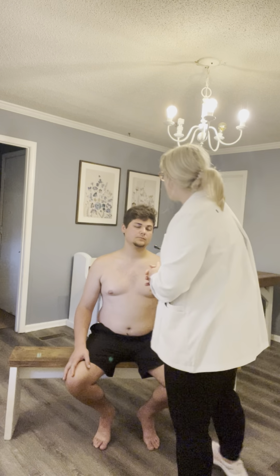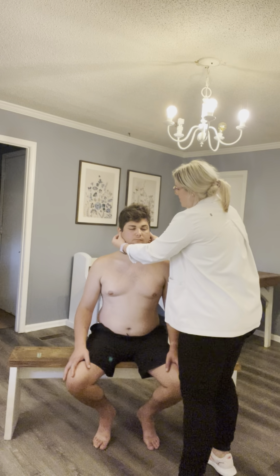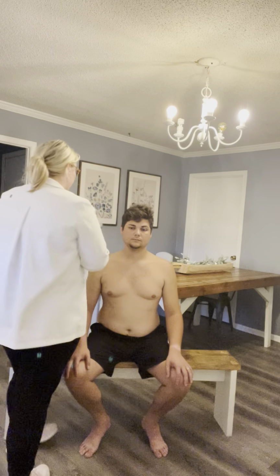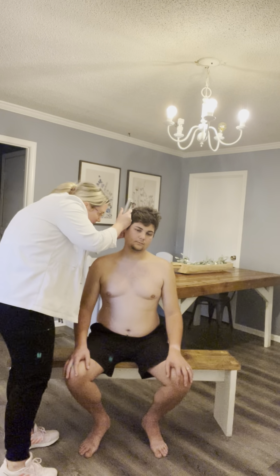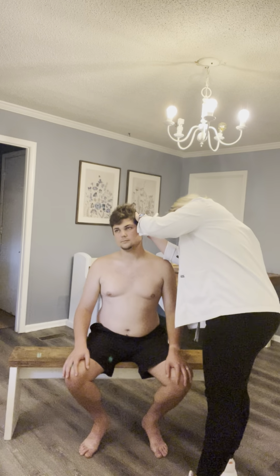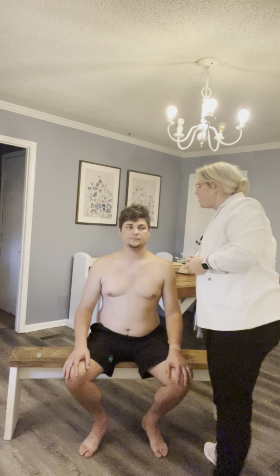And then we move to the ears. Our ears are in good shape and in good position. We're going to palpate the pinna and tragus for any masses or tenderness. We're then going to look in the auditory canal and at the tympanic membrane for any redness, edema, or discharge. The tympanic membrane should be translucent and pearly gray bilaterally.